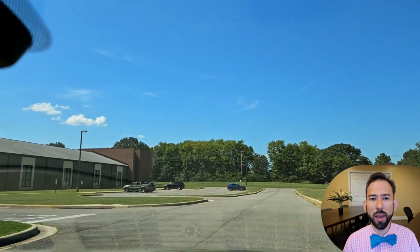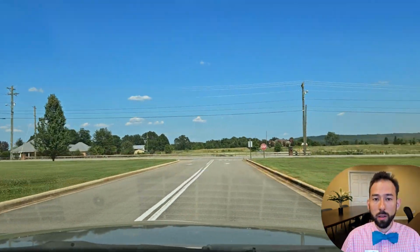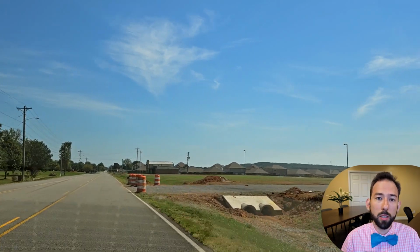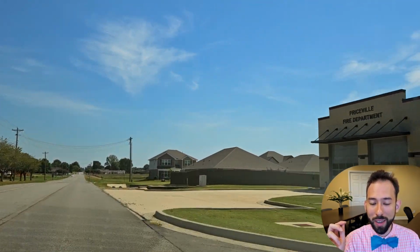I think it was built, I think class of 2016 was the first one to enter it. But just look here, right across the street from the high school, you've got a big open field. You've got farmland, so that's a lot of what Priceville is. Lots of farmland that is being turned into subdivisions and new growth. And passing back by the Priceville Fire Department again.